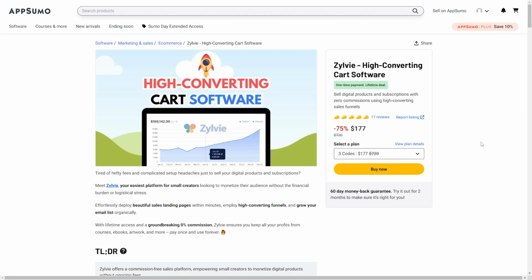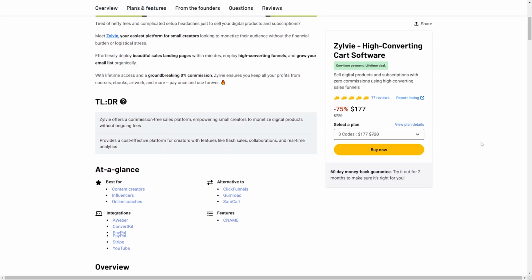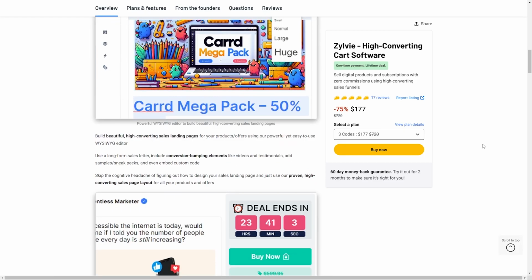Looking on AppSumo, it looks like a 4.9 taco rating, which honestly is really good. That's the highest I've personally ever seen. Now, Zylvie is going to be a good alternative for websites like ClickFunnels, Gumroad, Samcart, and it's really going to be best used for content creators or influencers or online coaches or stuff like that.